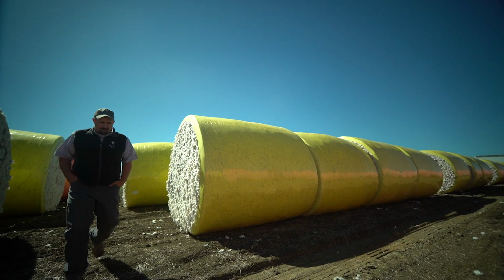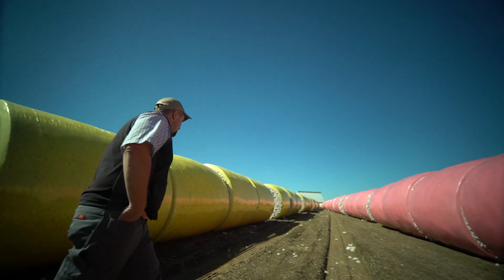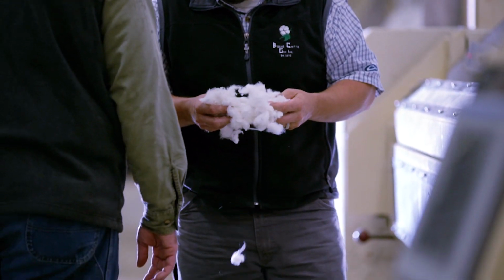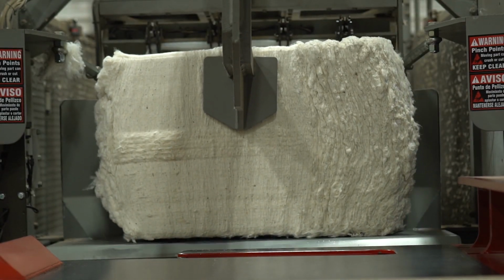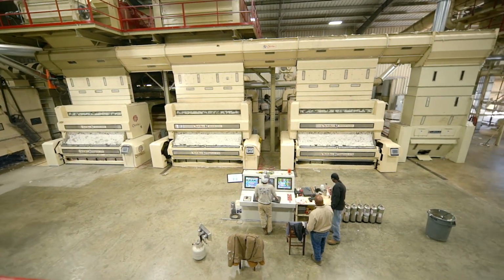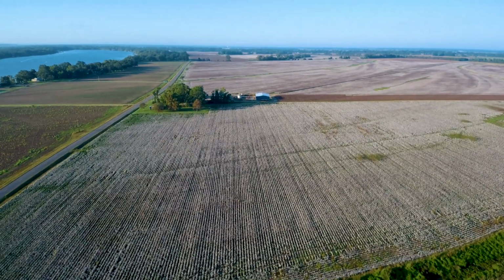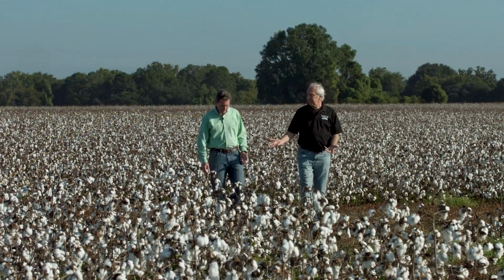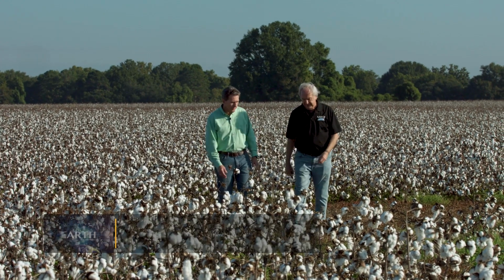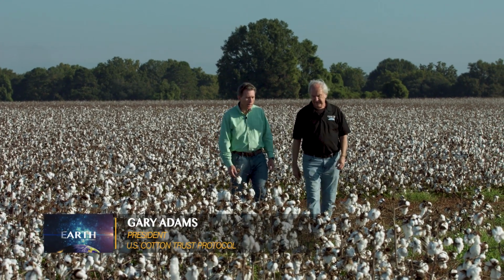The U.S. cotton industry produces more than $21 billion worth of products every year from about 20 million bales of cotton. One bale can be used to make 200 pairs of jeans or 1,200 t-shirts. And a lot of that cotton comes from the Mississippi Delta region. Why is this area so important to cotton? Well, cotton is such a key part of the rural economy here.